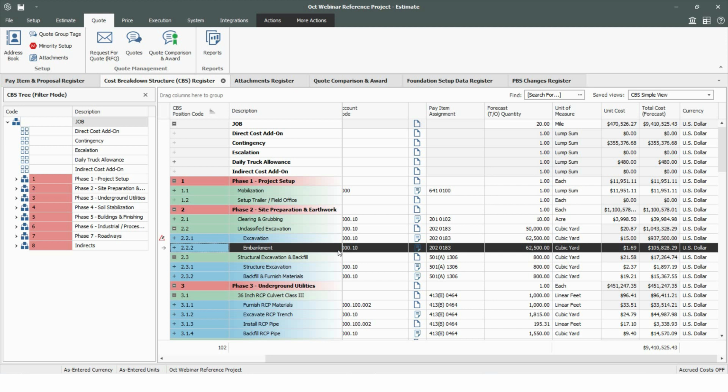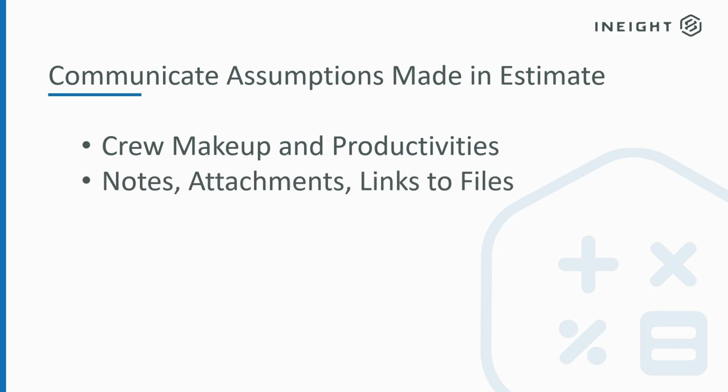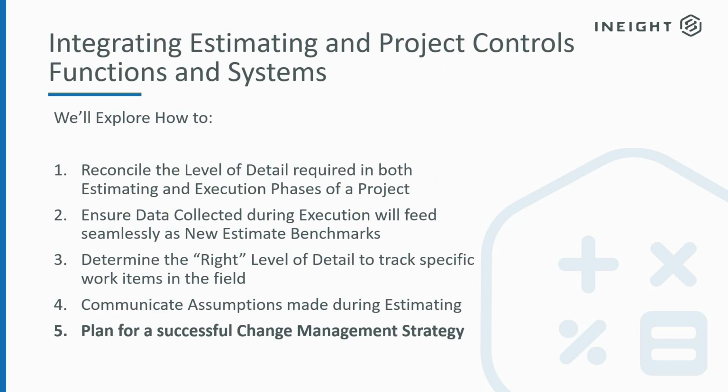And again, let's break away from thinking about the estimate in terms of just a bunch of numbers. This is really a compelling package that we can hand to somebody that can really understand what all went into building up that estimate. And now, as we're communicating these assumptions, we can talk about the crew makeups, the productivities, the notes, the attachments, the links to files, our quote history, and our fifth step, 5 out of 5 here, is really planning for a successful change management strategy.